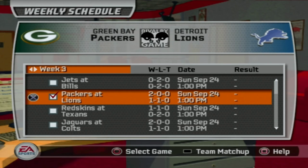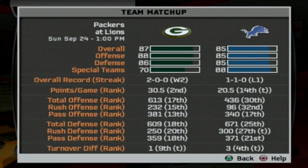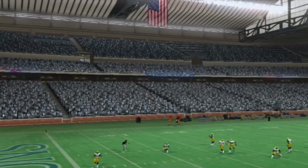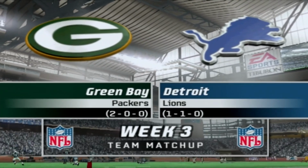Week 2 for the Detroit Lions was a rough one as we lost 23-14 to the Chicago Bears, and this week we host the 2-0 Green Bay Packers, and we have an opportunity to possibly take first place in the NFC North. The Packers are probably the most balanced team in the division as they have a pretty solid offense still led by Brett Favre, and their defense is also pretty talented as well.